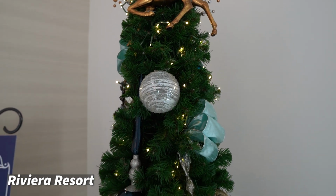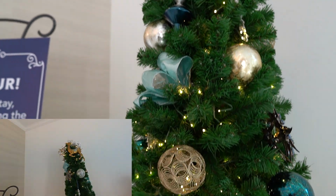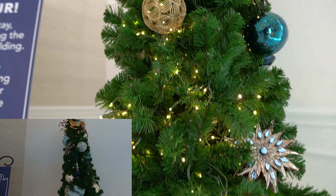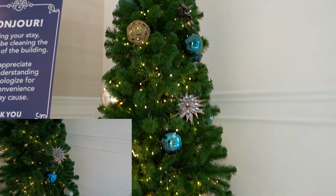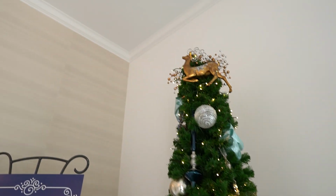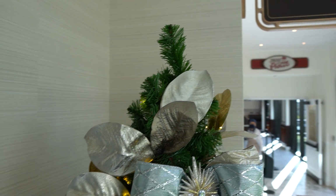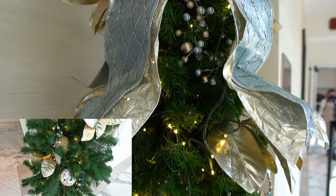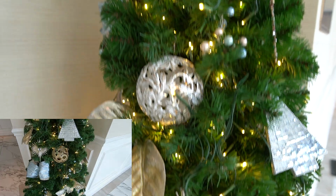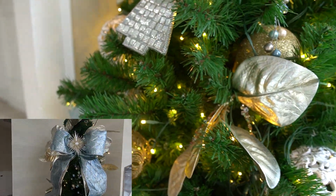Riviera is so fancy. Very French. We went last year and saw the trees, and they really haven't changed since last year, since Riviera opened December 2019. So happy birthday, Riviera. Very artistic style tree. Very Riviera style.